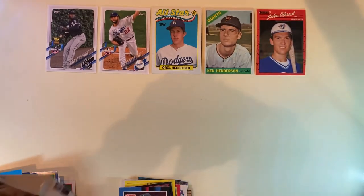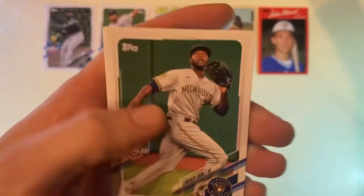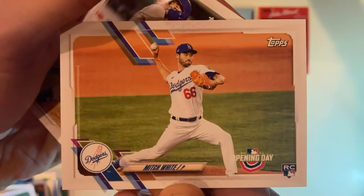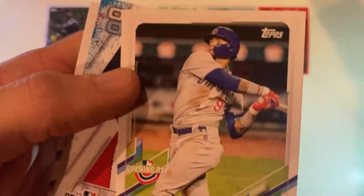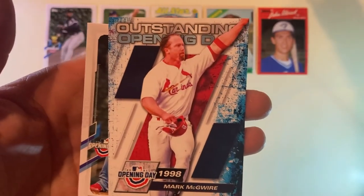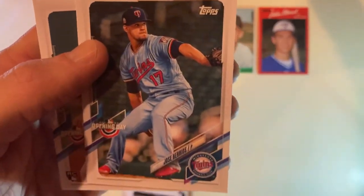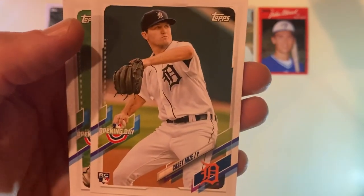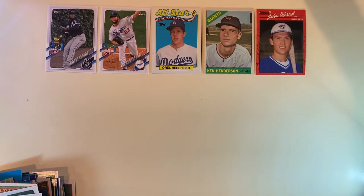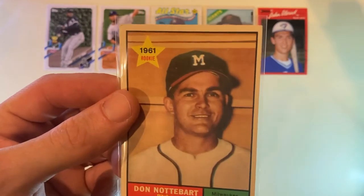I'm already rooting for this pack. There's Lorenzo Cain. Mitch White, rookie card. There's a Javier Baez. Ooh, I like that. Outstanding opening day, Mark McGwire, an insert. It's from 1998. Jose Berríos. Casey Mize, he's a good rookie. And Mike Clevenger. All right, let's see what we got here out of our top five. Got a lot. We really like that 1961 rookie card there from the Milwaukee Braves. Don Notabart.